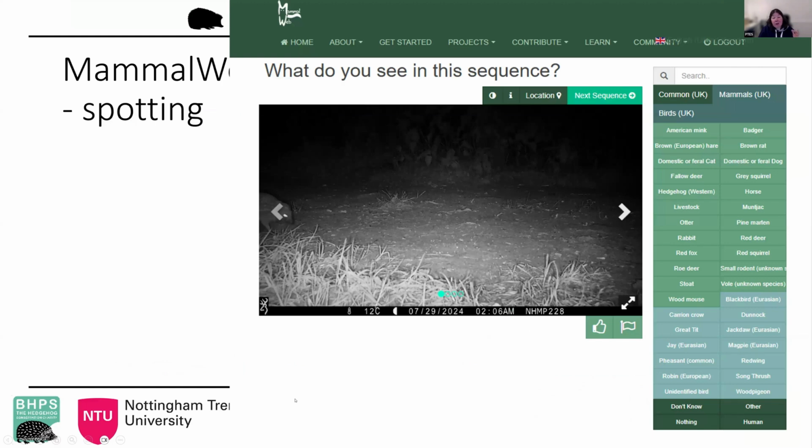Depending on if you're already logged in, it'll take you straight to the sequence. If not, it'll take you to a login page. If you have a MammalWeb account, you just log in. If you don't, you'll see underneath the login bit, it says don't have an account. You click on that, and then you just enter your name, give it a username and a password, and your email address. That's purely so that MammalWeb can identify how many sequences you've done, which I'll come to later. It's purely for leaderboard reasons.